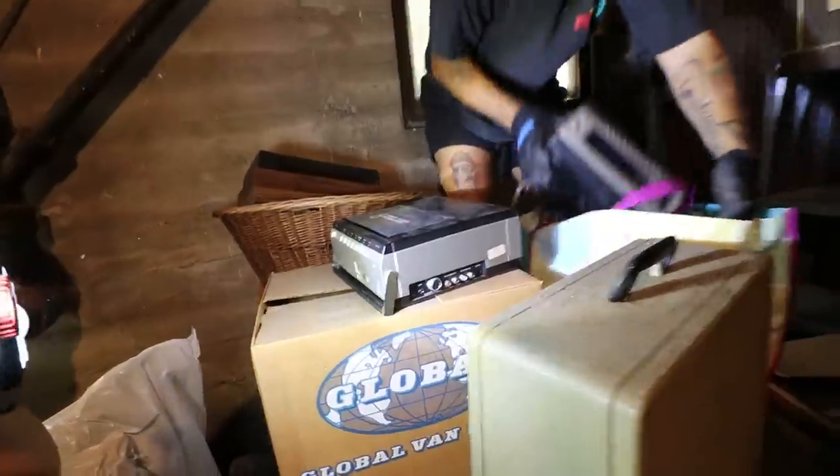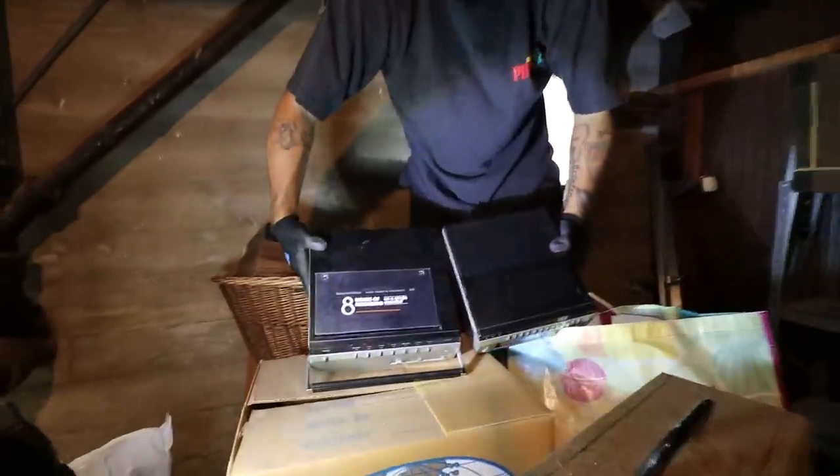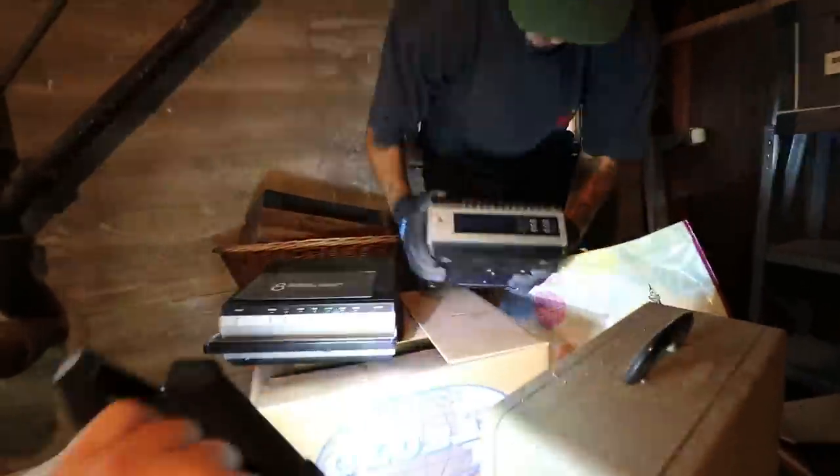Two of them. Look at this, Ricky. What is it? 8 hours of cassette recording. Holy cow, that's so cool. You should feel how heavy these are. Dude, does that have a handle on it? Extremely. Wow, this is detailed too.